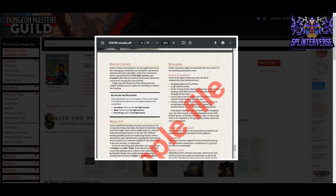But so here it says, rough crowd. Under normal circumstances, the dart game and the rest of the evening goes smoothly, but should the adventurers intentionally start a bar fight, it stirs the crowd into frenzy, represented by 5 bar fight swarms, plus Frummel, who will try to knock unconscious whomever seems to be causing the most trouble. A fight may also break out if the adventurers are caught cheating and are unable or unwilling to defuse the situation. And then it shows you how to adjust the encounter, which I love.